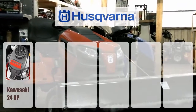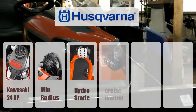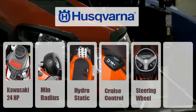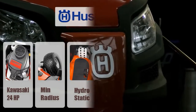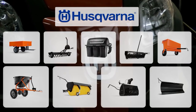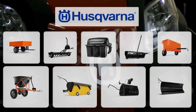Japan Kawasaki engine, 24 HP. Minimal turning radius, hydrostatic transmission, cruise control, comfortable steering wheel, and adjustable seat. The Husqvarna YTH is a multifunctional machine. There are many attachments: snowblower, sweeper, aerator, wood chipper, spreaders, trailers and many others. You may be sure this machine will work at any season.